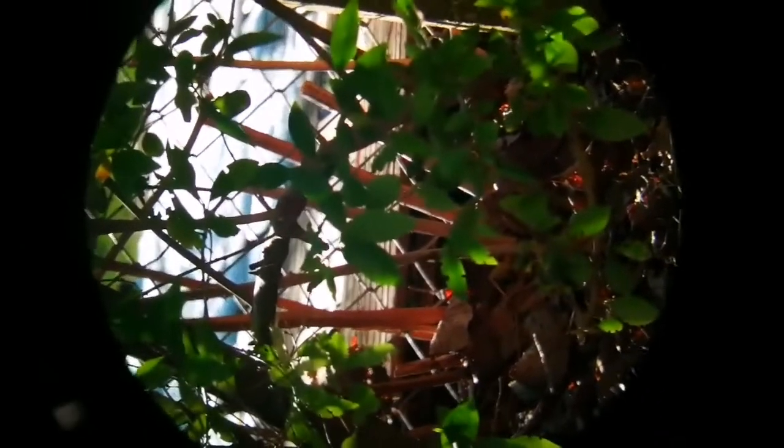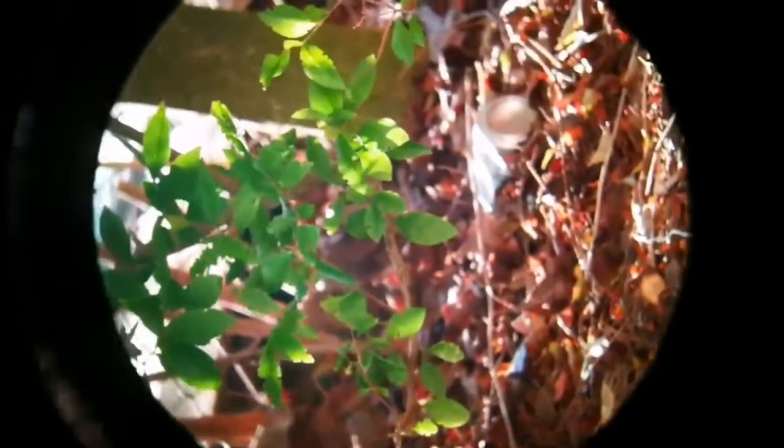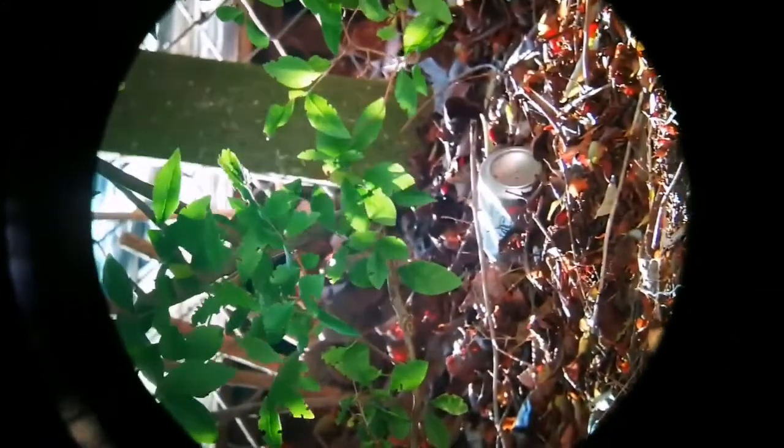Beyond the fence, you can see the snow. You can see some corrugated material. You can see some decking board. You can see the fence definitely. And now I change the focus again back to the leaves and go on the plant.